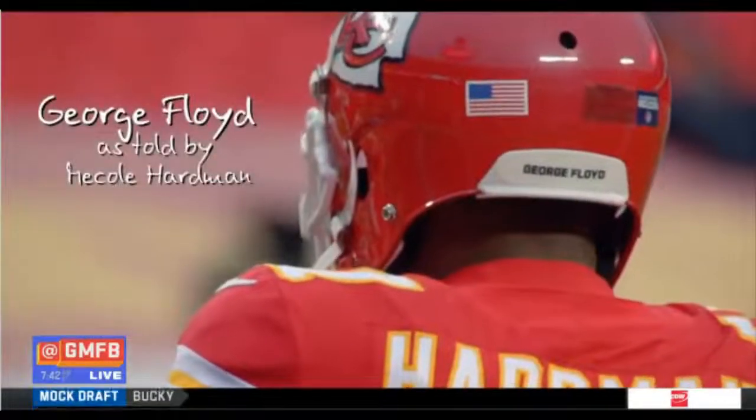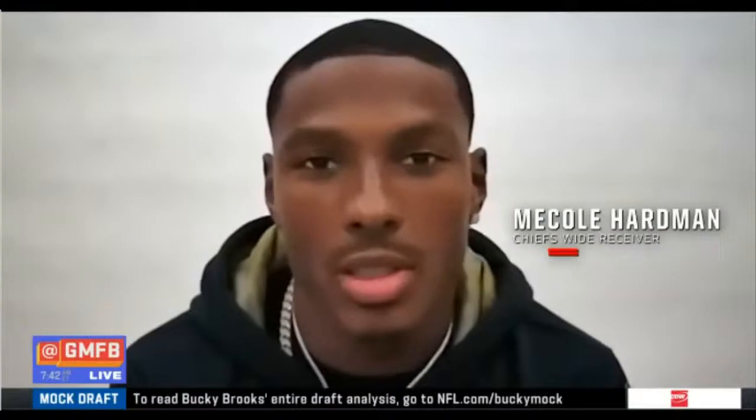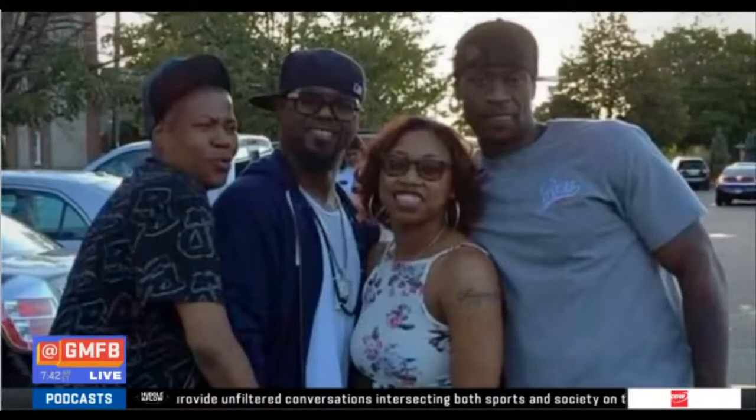The name I chose to honor on the back of my helmet is George Floyd. George Floyd was a man of the people. He was a guy everybody loved to be around. His presence. He was a father of 5 children, and the people had a lot of love for him. So you know he was a loving father, and everybody loved him as well.